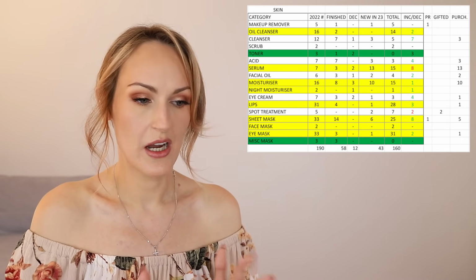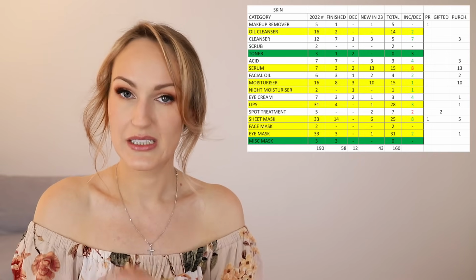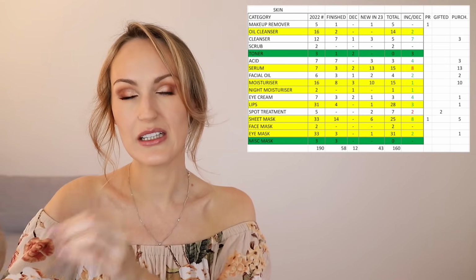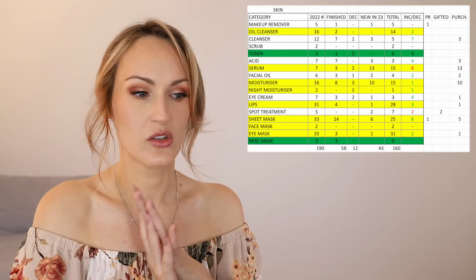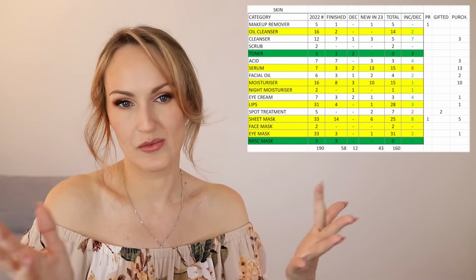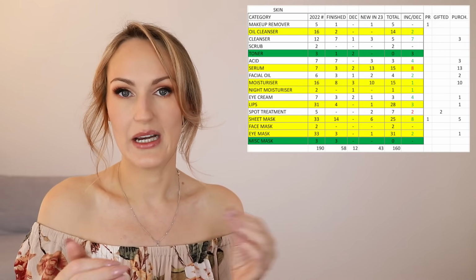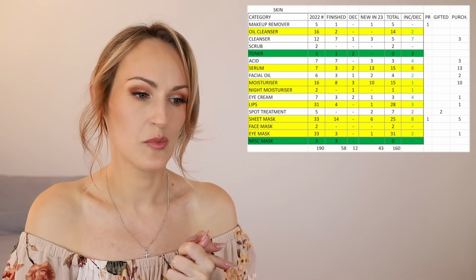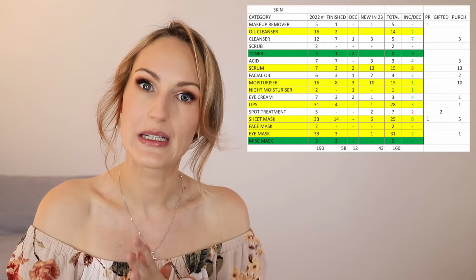and streamline my stash. Once upon a time, I had a category for day moisturizers that were specifically for daytime, a category for night moisturizers, and a category for standard moisturizers that were just like use it whenever you want. Over the years, I have managed to whittle that down a bit. And the reason why I had all 3 categories was because I had so many products.